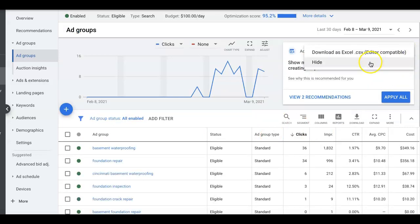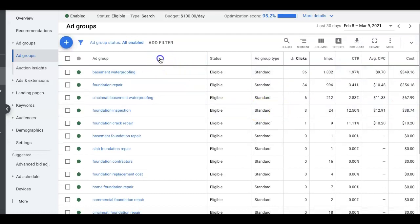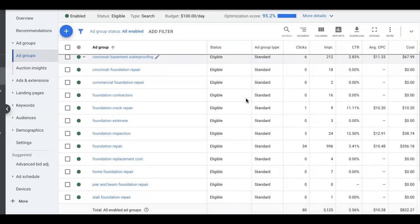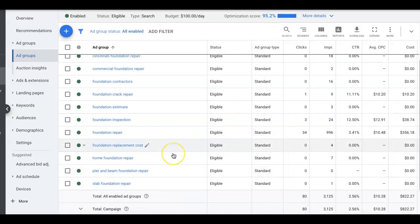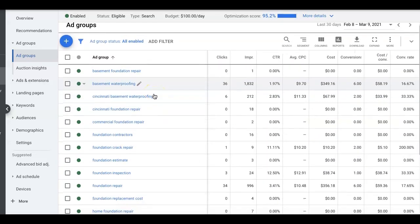Let me get rid of this so you guys can see a little better. So you can see here, these are ad groups. They're very basic, guys. There's nothing insane in here. And then our keywords, you go into our big one here, basement waterproofing.